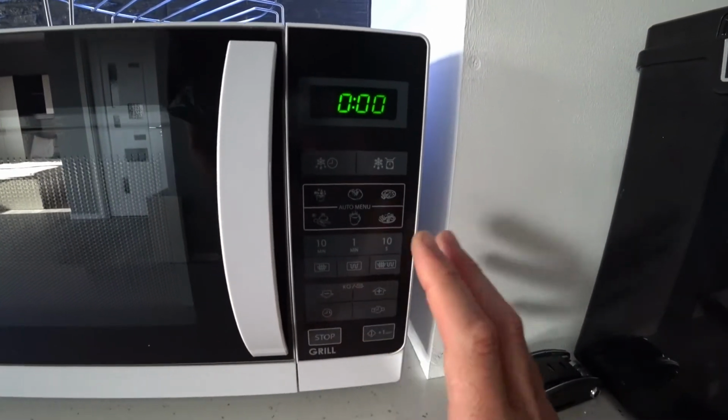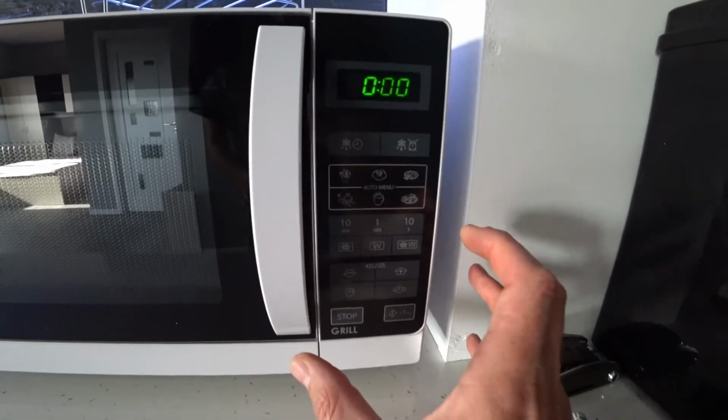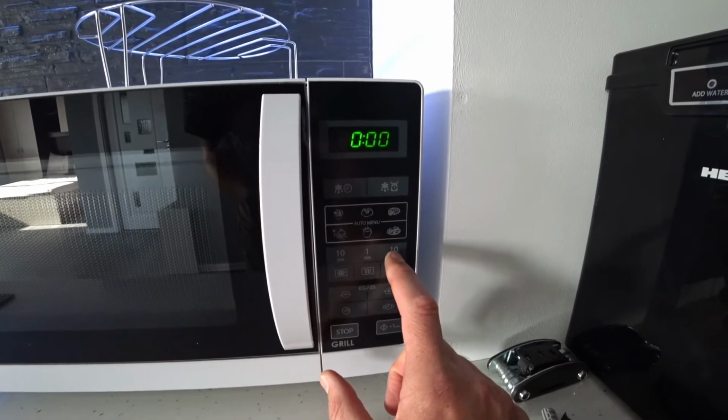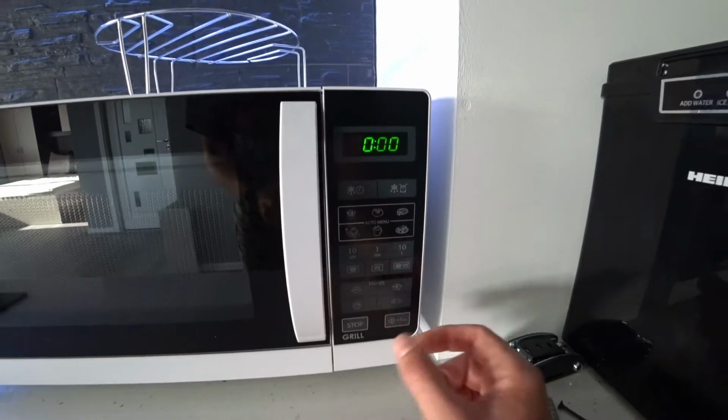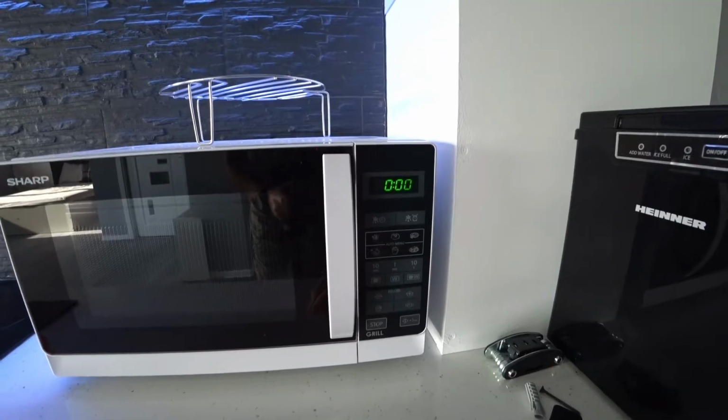So if you want to choose like 7 seconds or 23 seconds to cook something, you can. You either have a choice of 10 seconds, 1 minute, or 10 minutes. So it is kind of like missing something. Because the homes are smaller, also you have less countertop space.